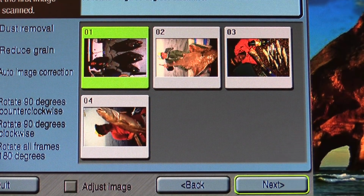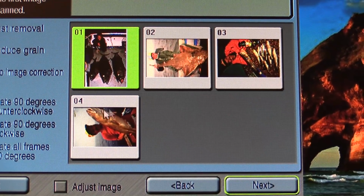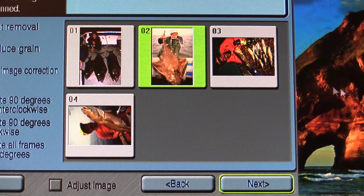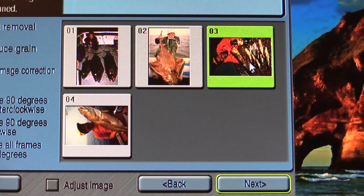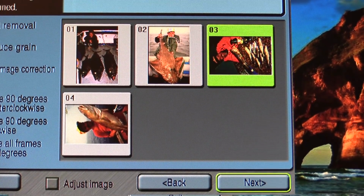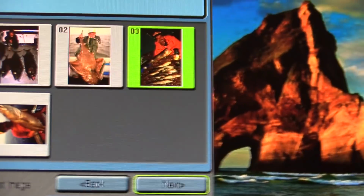I'm going to go to rotate clockwise. Same with this other fish here. Let's rotate it clockwise. Wait till you see this picture, people. Wait till you see it. It didn't rotate clockwise. There it is. Let me zoom in on that for you.